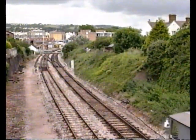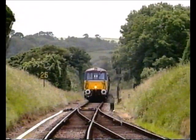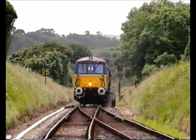The line belied its slogan for the weekend. A first was the appearance of two 73s on a preserved line. The Messerschmitt and the Pullman liveried examples headed upgrade into Churston.